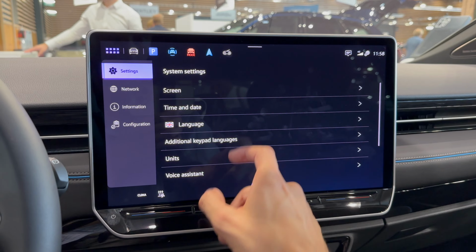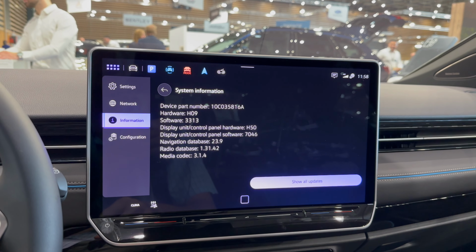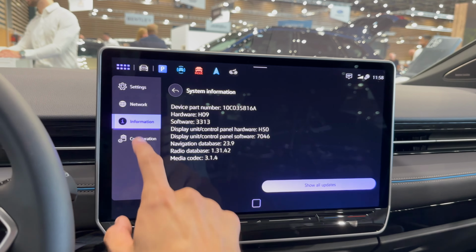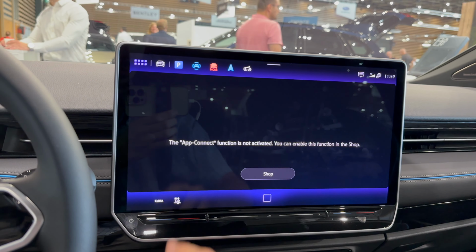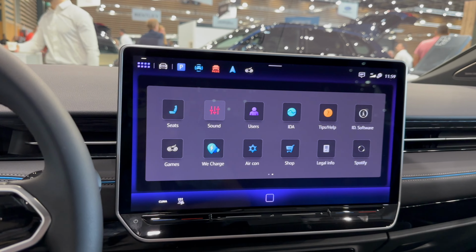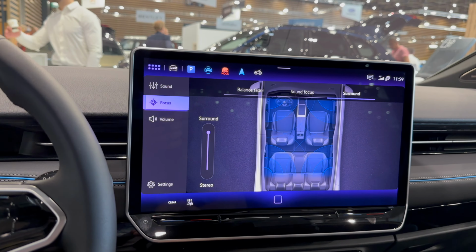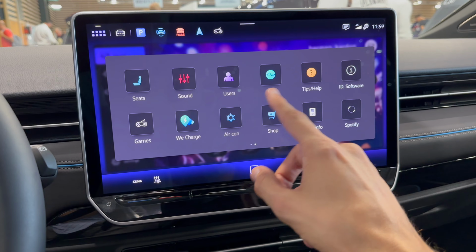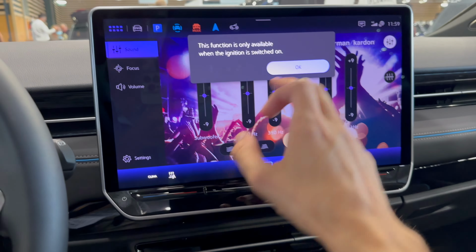Settings here: screen, time, language, units, network, Wi-Fi, mobile devices, information, system information, hardware H09, software 3313, configuration, and once again here, driving modes doesn't work. Background lights, they're not available at this moment. You can connect here Apple CarPlay and Android Auto, of course, parking, sound, you can control all of that, focus, surround, stereo, settings. You can turn that off or on. And over here you have users, maybe some sort of virtual assistant, aircon, not available, of course, and assistance.